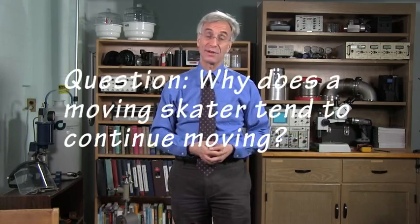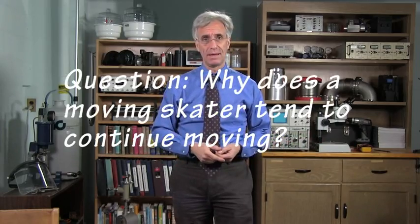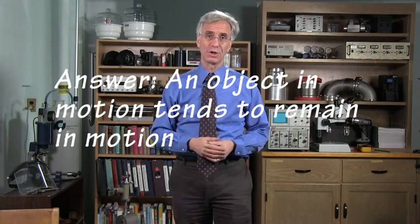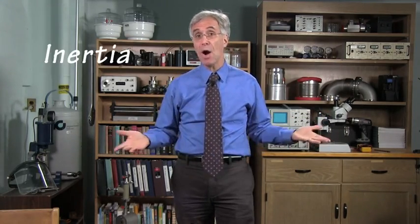Why does a moving skater tend to continue moving? The short answer to that question is that an object in motion tends to remain in motion. In other words, if a skater is moving and you leave that skater completely alone, you don't push on him, then that skater will continue to move. This behavior is actually the other half of inertia, and it's how objects in our universe work.